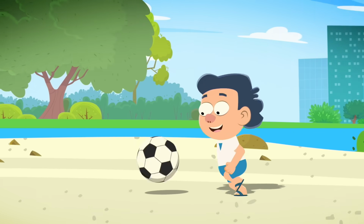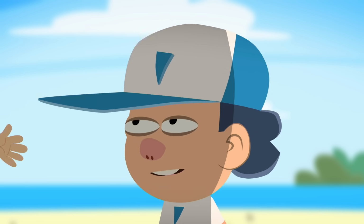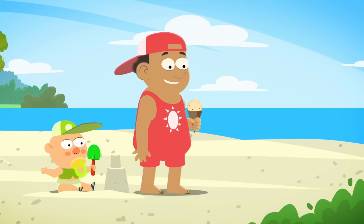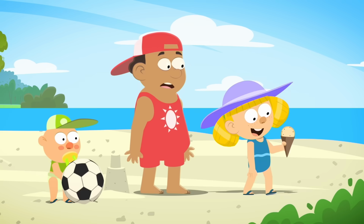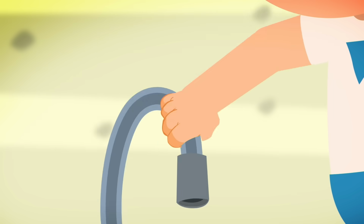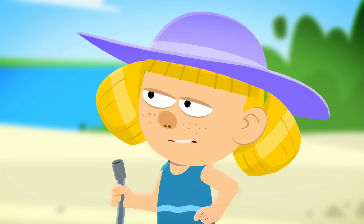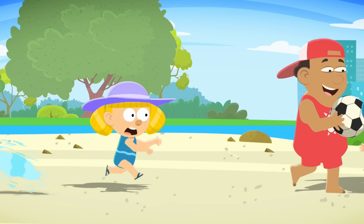When you play outside on a hot day, try to spend more time in the shade. When you're out in the sun, wear a hat, put on sunscreen, and drink plenty of water. And even though ice cream is refreshing when it's hot, be careful, because it makes it easier for you to get a sore throat. And a simple garden hose can turn any hot day into something special. Just invite your friends, turn on the water, and have a blast.